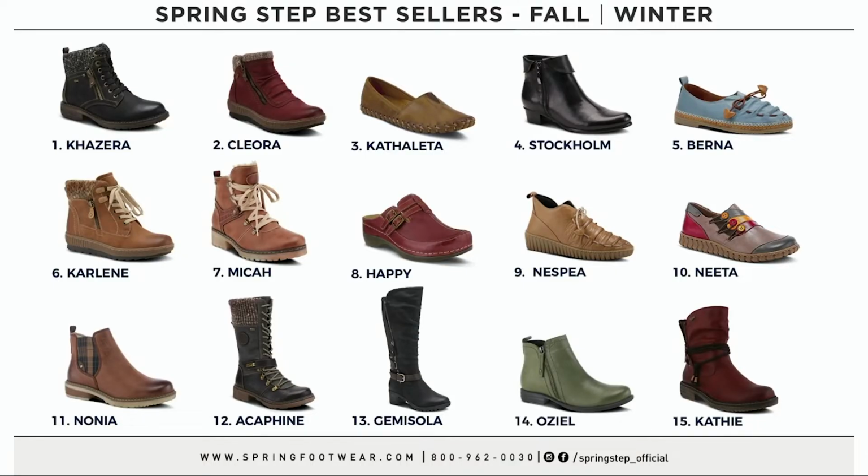So starting with the first top 15, just as a quick overview, what you will notice is that 8 styles of the 15 are from our Relife collection, and that says a lot. And then of course we have some great tried and true made in Turkey, beautiful leather styles. So let me read these off to you. Number 1 is our style Casara. Number 2 is Cleora. 3 is Cathleta. 4 is Stockholm, 5 is Berna, 6 is Carleen, 7 is Micah, 8 is Happy, 9 is Nespia, 10 is Nita, 11 is Nonya, 12 is Alcafine, 13 is Gemasola, 14 is Oziel, and good old 15 is Style Kathy.